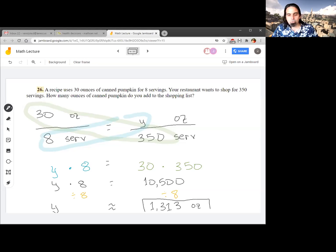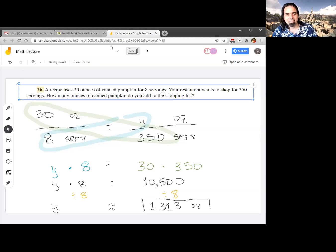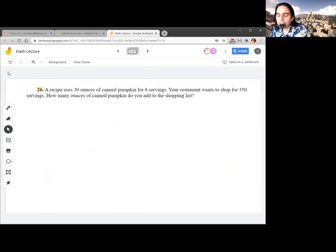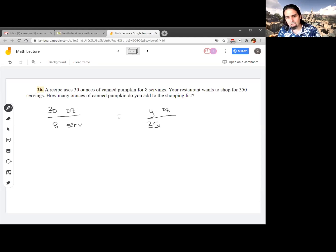Okay, I'm not going to move forward with the Math 25 right now, but I am going to do another talking just about kind of review stuff with this. There is a shortcut that you may have been taught about how to do these. And that shortcut says, first you have to set up your equation. You can't skip that part. So we have 30 ounces and 8 servings. And then we have, I don't know how many ounces, and 350 servings.